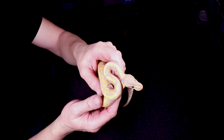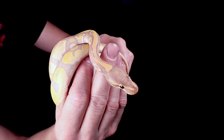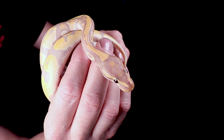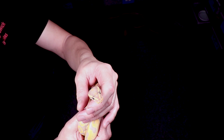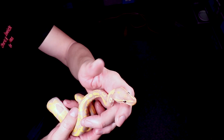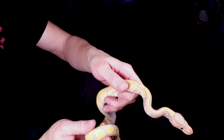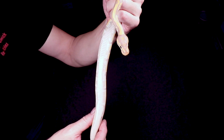The other cool thing about this one is if you look at the very top of his head, he's got a little orange spot right on the top of his head. That is pretty cool. Kind of an interesting little, almost like a head stamp, which is kind of unusual for just a Coral Glow. And the bellies on these are usually pretty clear.